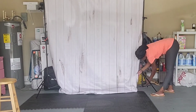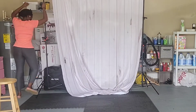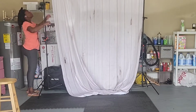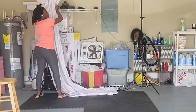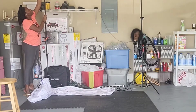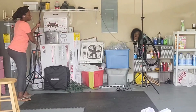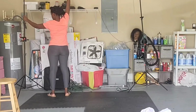So right now, as you can see, it's like the backdrop drapes. It's very long, so I am going to turn it the opposite way so I can have more footage. I am just extending it, and then I will be putting the backdrop back on. When I record videos, it gives me a lot more room to work with, so I won't have to edit a whole bunch, and so that you can see everything.